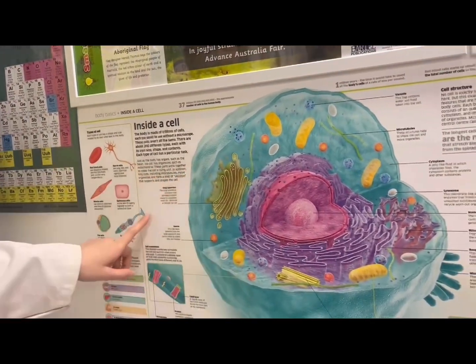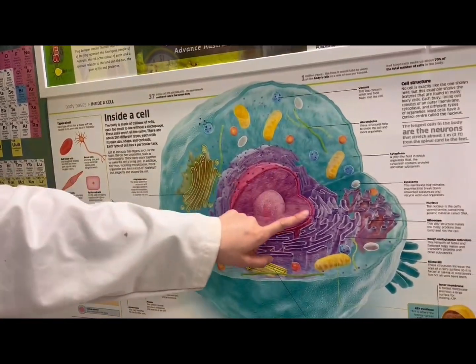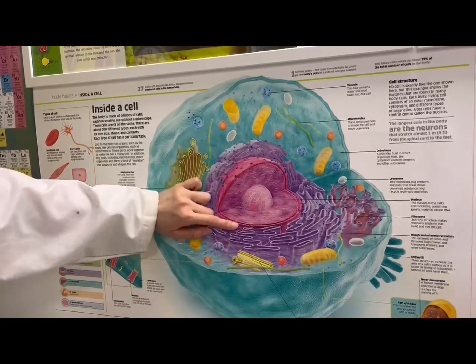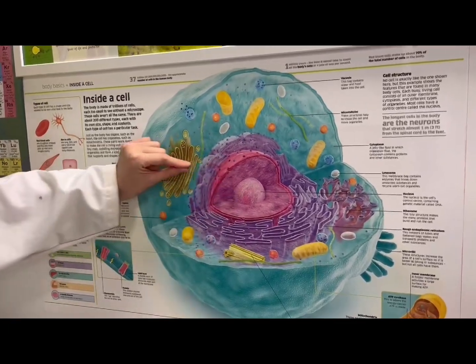And then the next thing on our list was the nucleus. Do you see the nucleus? There's a pink structure. Do you see the nucleus? And if we look really closely, do you see some circles? So the circles are little holes for things to go in and out.